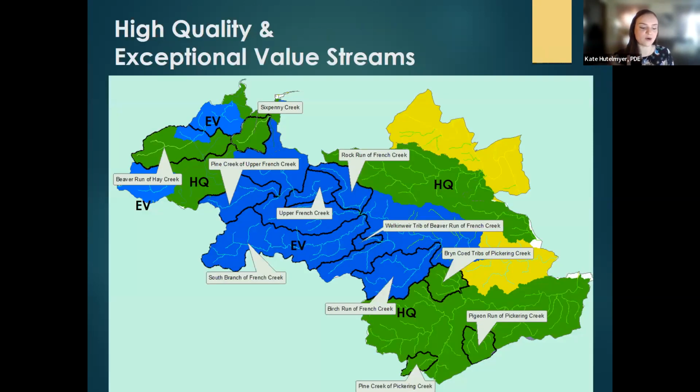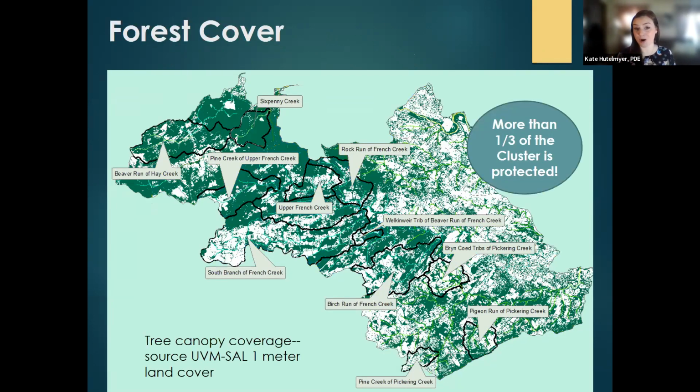We've got really high quality streams here in this region that are worth protecting. So most of the streams here in the Schuylkill Highlands cluster are either designated as high quality or exceptional value by the Pennsylvania Department of Environmental Protection. These are really wonderful streams. And in large part, that's due to the impressive forest cover that we have here. From the Hopewell Big Woods and beyond, these expansive woodlands in our region, which is a bit rare in southeastern Pennsylvania and in our greater area in general, really helps provide clean water for all of us.